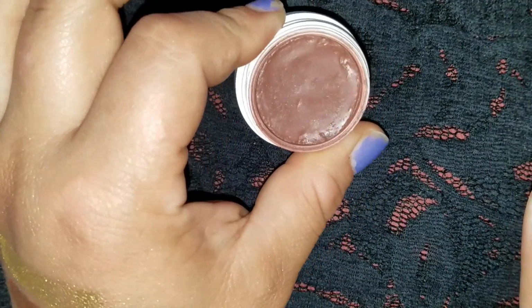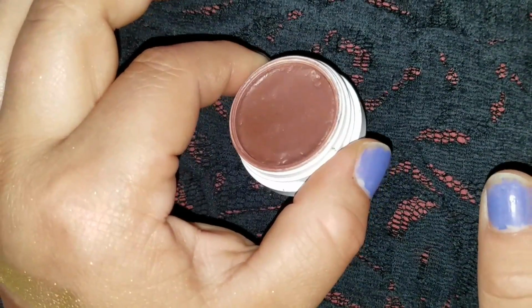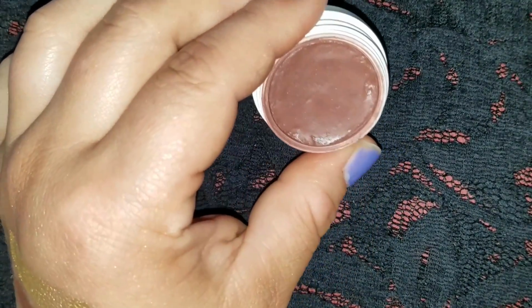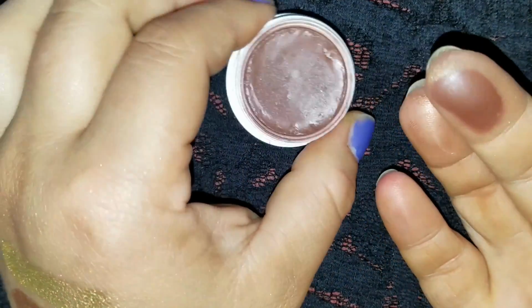They blend amazingly. I will be doing a video on how to apply ColourPop eyeshadows in different ways, so maybe somebody can get some use out of that. But for me, I just absolutely love this color.